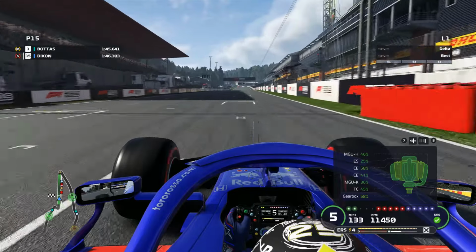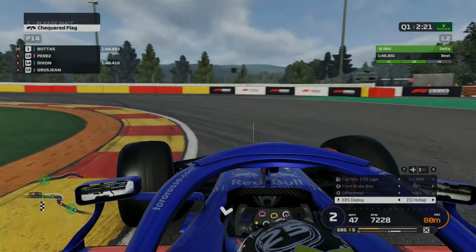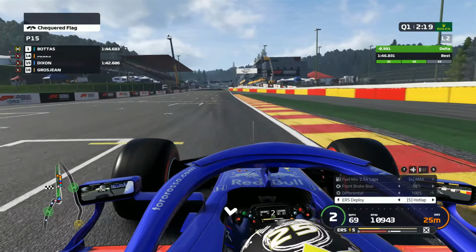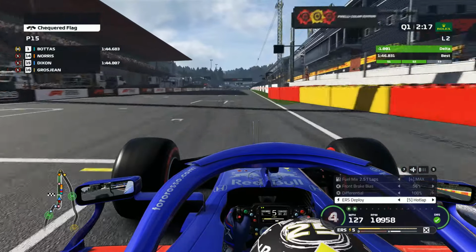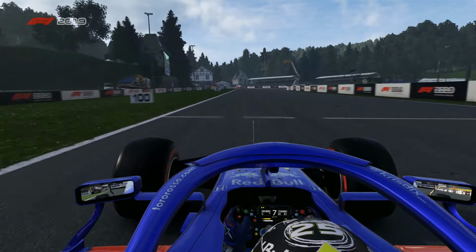But coming across the line for our first lap, it puts us up into P3 behind Magnussen, but ahead of Devon Butler. But wasting no time, we're going to return straight to the garage and see where that puts us. It puts us P15 at the moment. We go for our second run, we're already a second up, and that puts us into, I believe, potentially P5 for the end of the session.